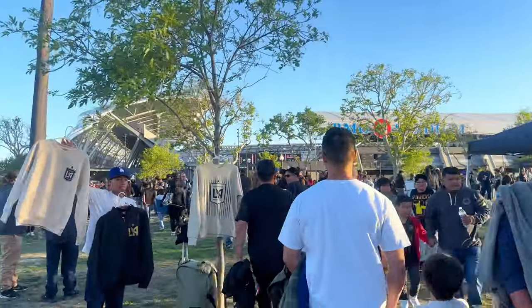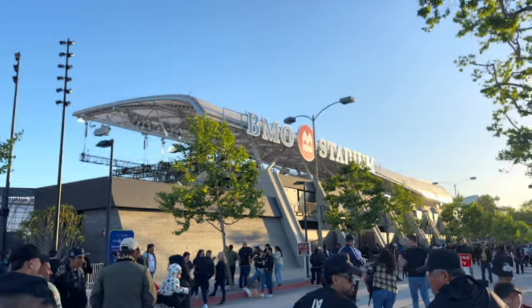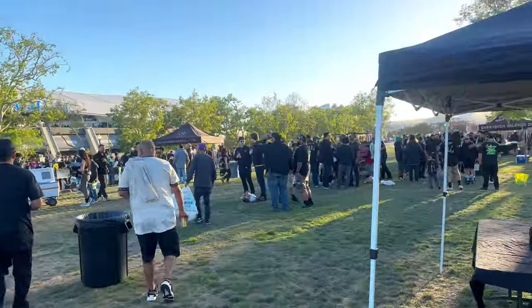BMO Stadium is one of the newest stadiums in Los Angeles. It is home to the LAFC and the women's Angel City team. It's the first open-air stadium built in Los Angeles since Dodger Stadium in 1962.